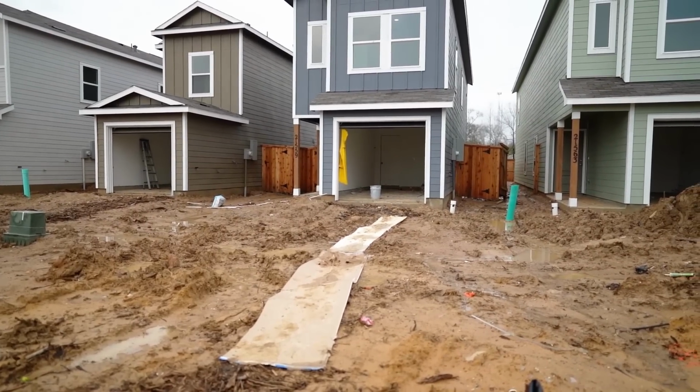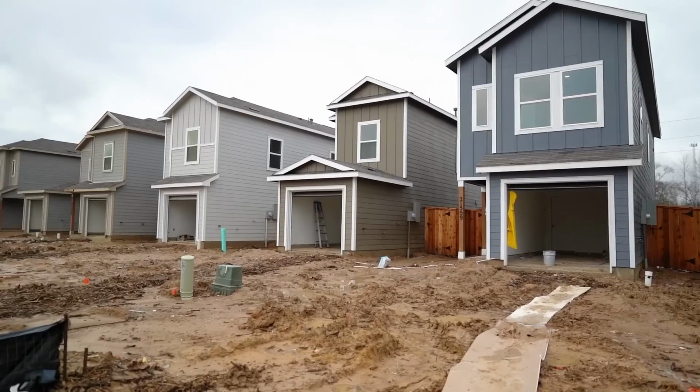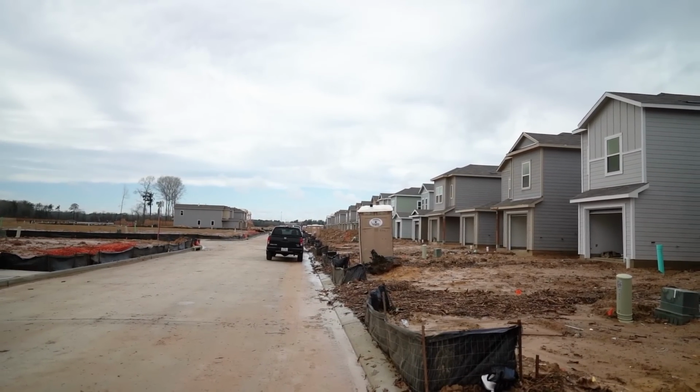Let me walk down here real quick. I'm going to show you how far this goes down, because this community of Tavola West has a lot more building to do. They have massive lots up here. But these townhouses, they're all the same. Look at it one more time, guys. It's the same everywhere. Look at that, very, very tiny. Again, I think it's 1,012 square feet or 1,017, and it goes all the way down.